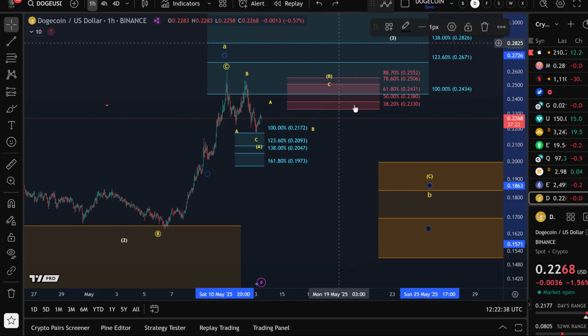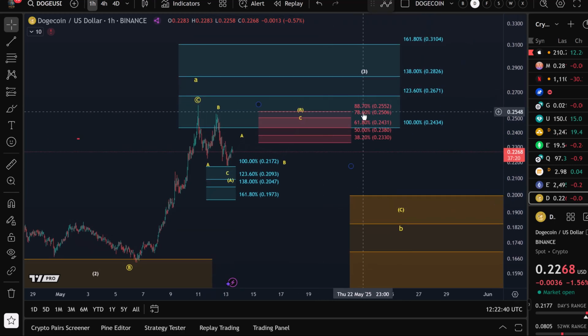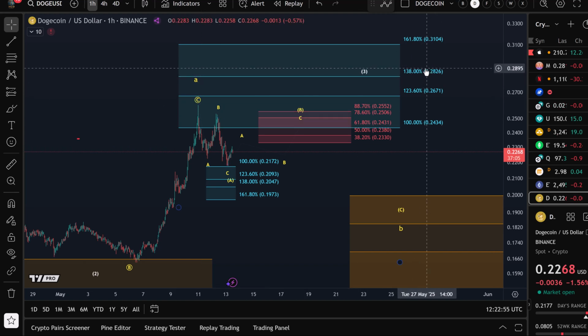Only a break above that pivot, only a break above that 25.5 cent level would open the door to further upside extensions. And then the next upside levels are 26.7 cents, nearly reached already on the 11th of May, and the 138% extension at 28.2 cents. They would be next.